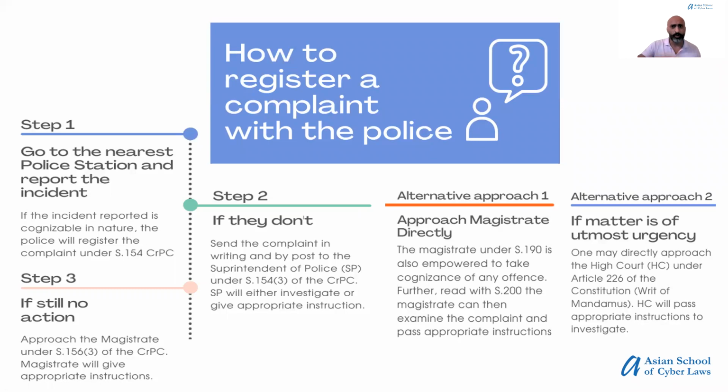Now, depending upon where the offense has taken place, you need to head to the closest police station in that area. After you head to the police station, you're supposed to inform them of the incident or the offense or the crime that you're talking about and give them that information in writing. Section 154 of the CRPC mandates that the police has to register such a complaint and has to give a copy of the complaint which you have given to them in writing to you free of cost.